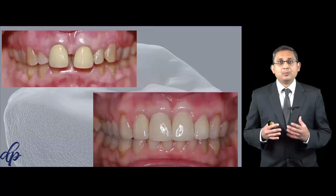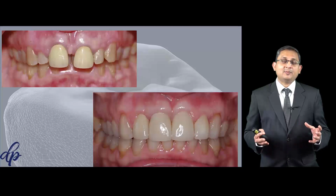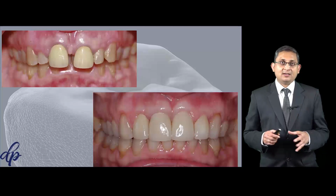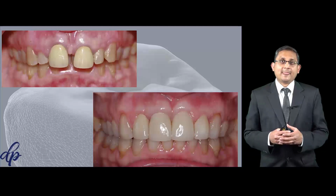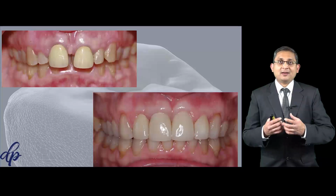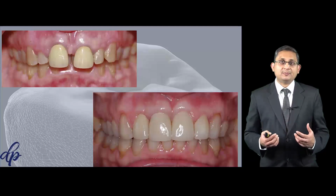So with regards to porcelain veneers, this is a case where the patient had spacing and wanted to close the space. So the ortho treatment was carried out, and then I did the veneers for this patient. And you can see that the result looks good, and I can almost guarantee, which I don't to the patient, but I mean to myself, that this result is going to be like this for many years to come, and it's not going to change.